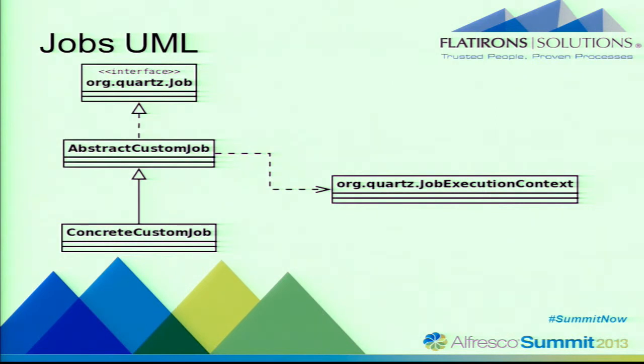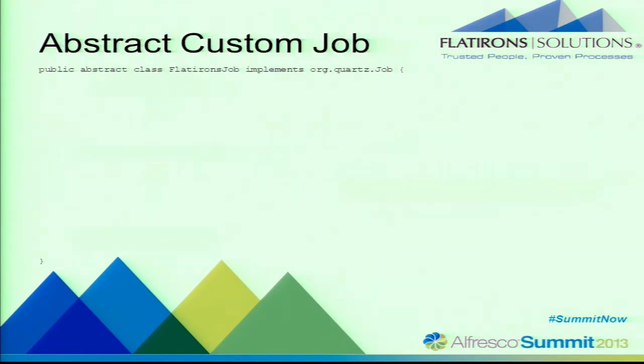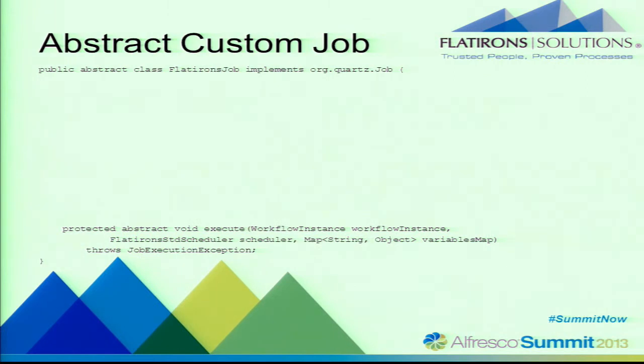So I mentioned the Quartz job interface. We have our own custom job, the job execution context, which carries some information that the jobs will need, and then our concrete implementations. So again, you're going to see this is some fairly straightforward code, except for all the details of what happens within the job. Of course, I've left that out because that's 99.5% of the code, actually. The rest of this, though, getting it wired up is really straightforward.